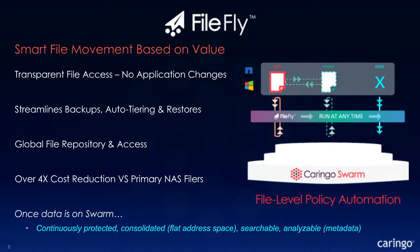One of the unique capabilities of FileFly, and you'll see this when I show it in the demo, is that the applications that use the files, if it's users with home directories, it's all transparent to both users and applications. So there are no application changes necessary. Users don't have to alter the way they do their work. And again, the benefit is freeing up storage on your primary storage environment, be them Windows file servers or NetApp file servers. In addition, with that space freed, obviously your primary storage backup windows are drastically reduced.